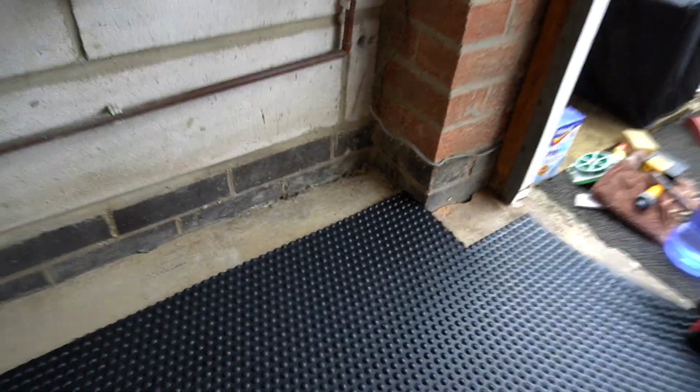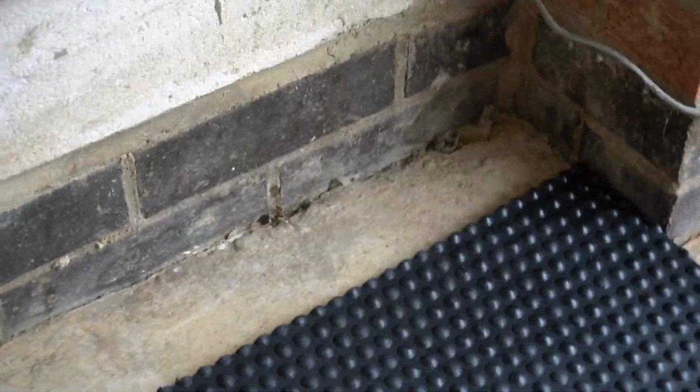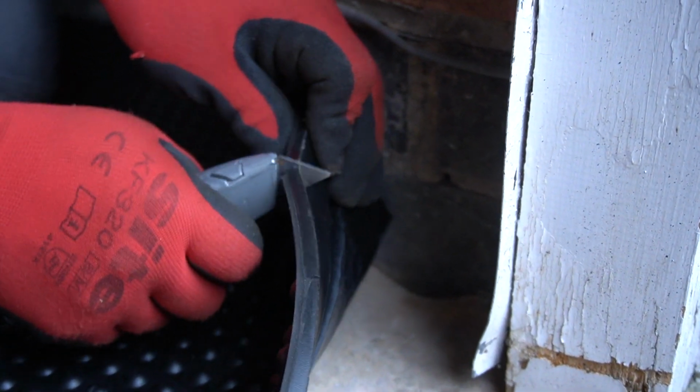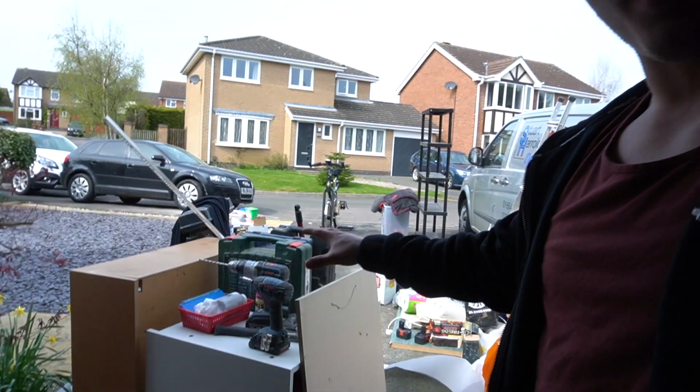Yeah. The difficult part has been actually cutting it to size. Obviously, the garage is not perfectly square, and neither are the mats. So you kind of have to measure it out and cut it with a proper Stanley knife and all this kind of stuff. But little cuts coming down like so, just to squeeze it around the trimmings like so. And then we have to put all the stuff that is now out on the drive back in here. So that should be fun, shouldn't it, Dad?